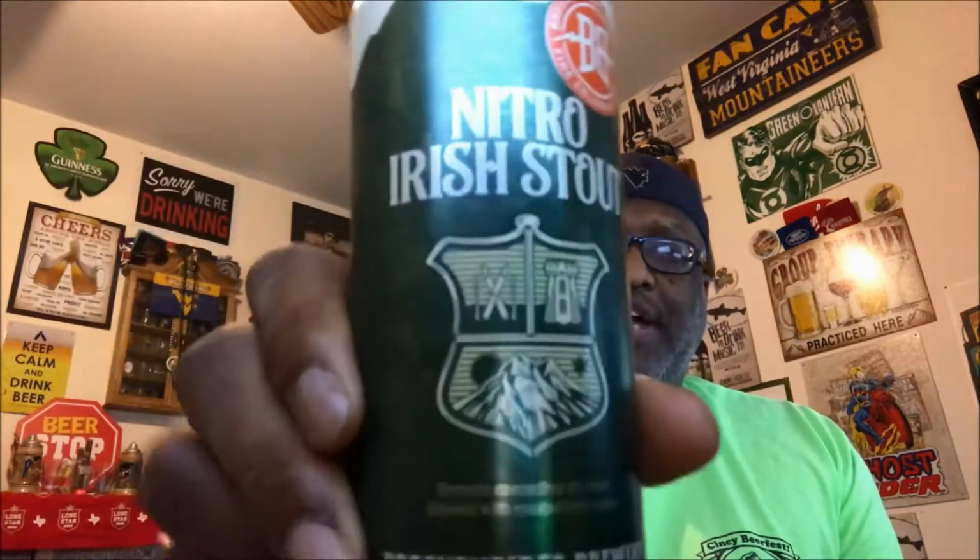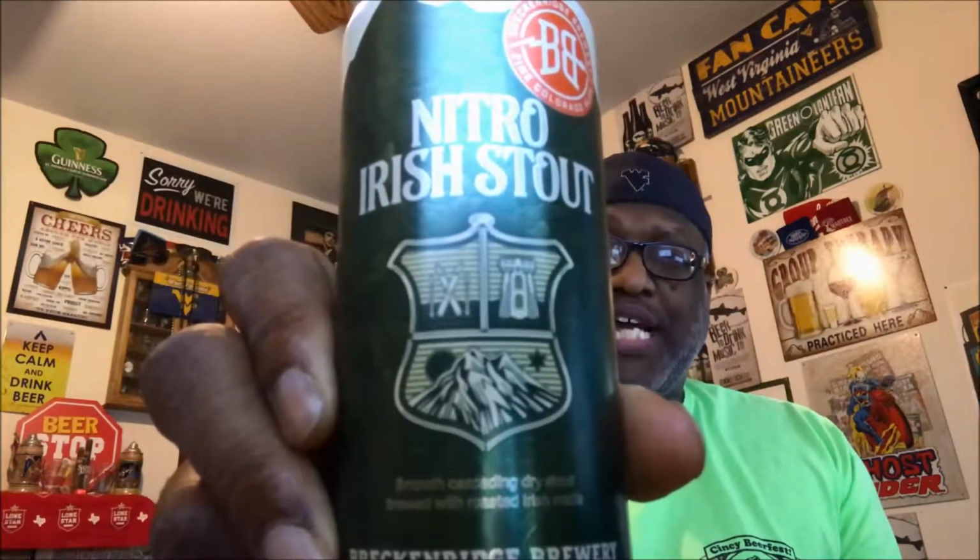So tonight, I'm taking a look at one from Breckenridge out of Colorado. This is their Nitro Irish Stout. This one is a dry stout brewed with roasted Irish malts. It comes in with an ABV of 4.8%, and does not list the IBU on here.